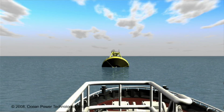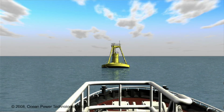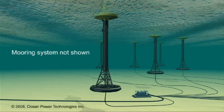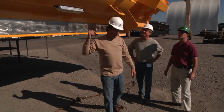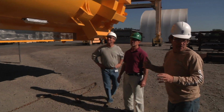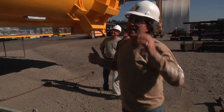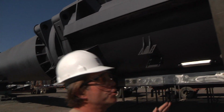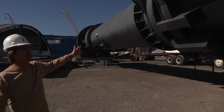They flood the heave plate, and this whole thing's going to swing down, and so your heave plate's about 90 feet underwater. And what is yellow is the part of this thing that stays out of the water. So if you have a look along the back end here, you'll see that there is a huge amount of this thing that is submerged.